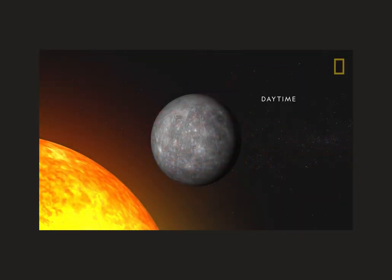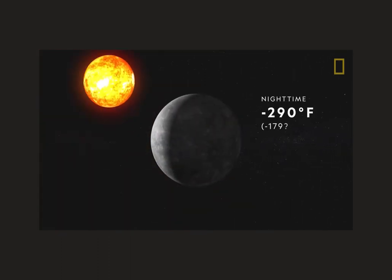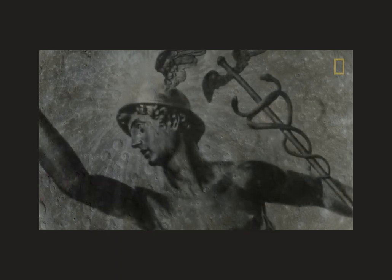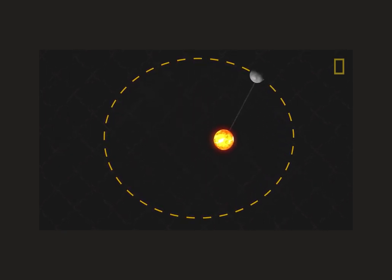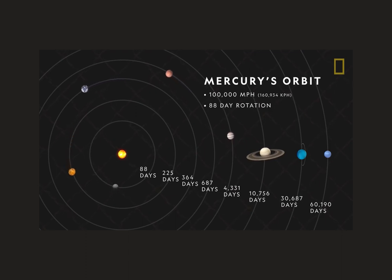The surface temperature can climb to 800 degrees Fahrenheit during the daytime and fall to 290 degrees below zero at night. Mercury's proximity to the sun is also the reason behind its age-old reputation of being swift and fleeting. The sun's gravity pulls harder on Mercury than any other planet, and like all planets, Mercury travels in an elliptical orbit, slowing down when it's farther away from the sun and accelerating as it draws closer. Clocking in at an average speed of over 100,000 miles per hour, Mercury slings around the sun in just 88 days.